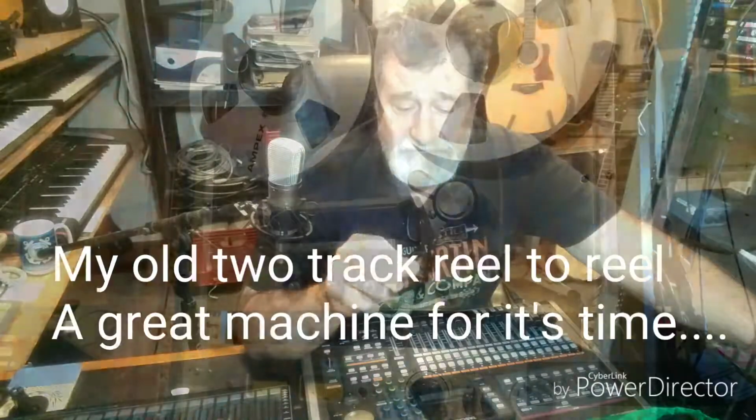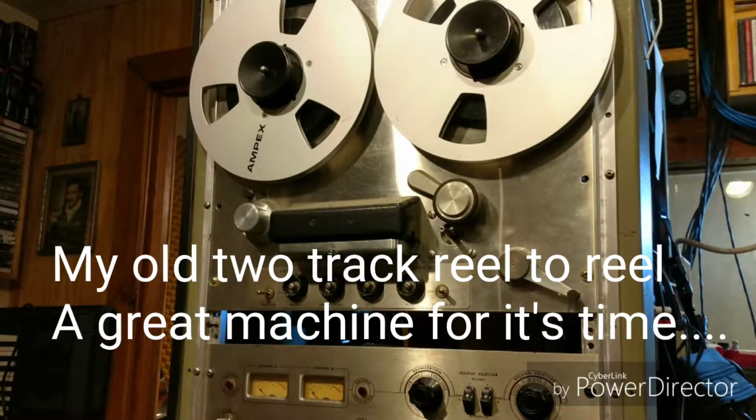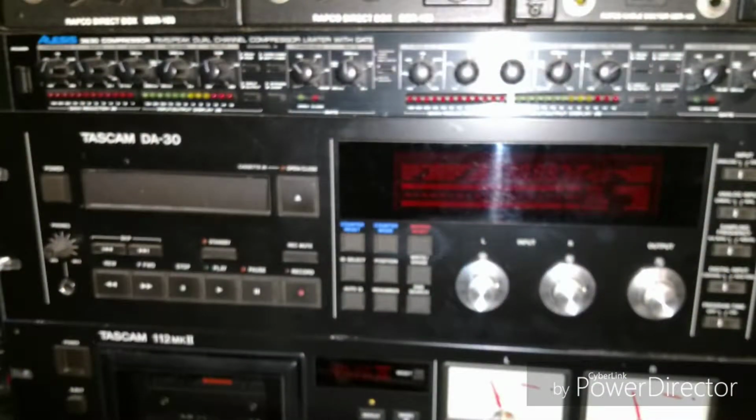It still put out good music if you have the right outboard processors and a good way to master what you put out. And I mastered with a DA30, which is a DAT machine. Man, that was the best thing in its time. I don't even think you can buy DAT machines now. And I know I got stuck with thousands of cassettes. I've got a whole cassette duplicating room, and I used to do that a lot.